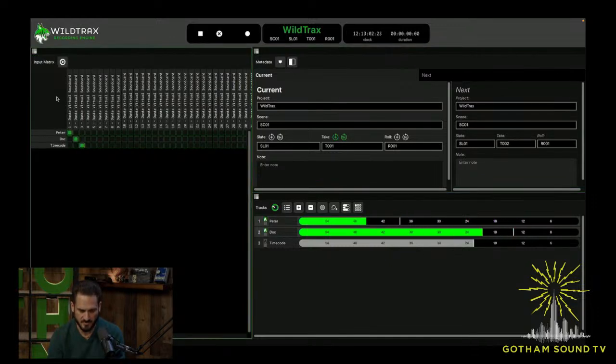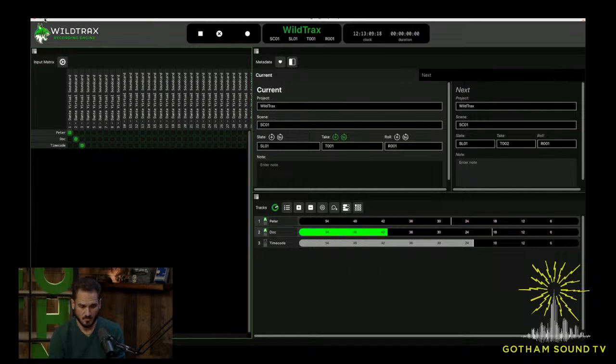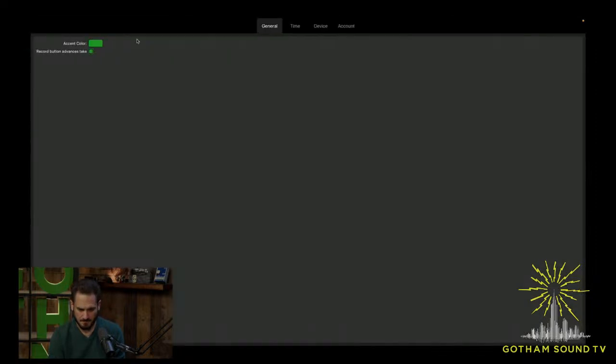Let's start off with the first thing we did in preferences, we selected our Dante virtual sound card as the device, right? Let's open that up. So we selected in the device, we were able to select our Dante virtual sound card and our sample rate. We also have control over the buffer size. This is the info that the device is sending WildTrax. We also set our time code, which we are at 30 frames per second, non-drop.